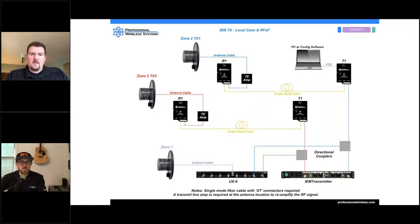I think we tend to use amplifiers from Mini-Circuits, depending on the application, but there are several different companies out there that make good RF amps.